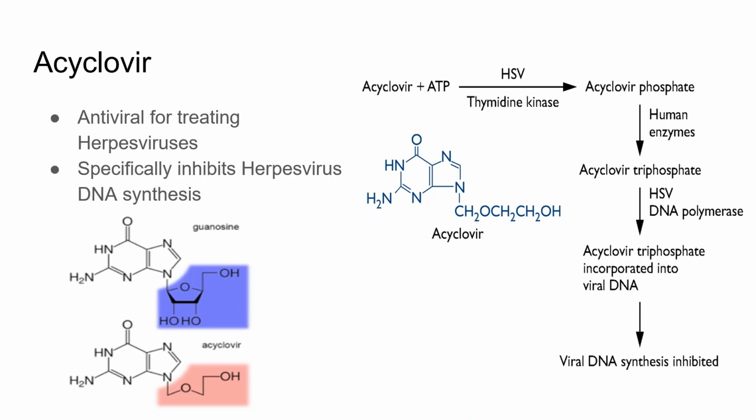And so how this works is that acyclovir and ATP together are phosphated by thymidine kinase, which is then processed by human enzymes to make acyclovir triphosphate. And then this is taken by the herpes simplex virus DNA polymerase, which is then incorporated into viral DNA. And then the DNA synthesis is inhibited. And you can see all of this in the diagram on the right-hand side of the screen.